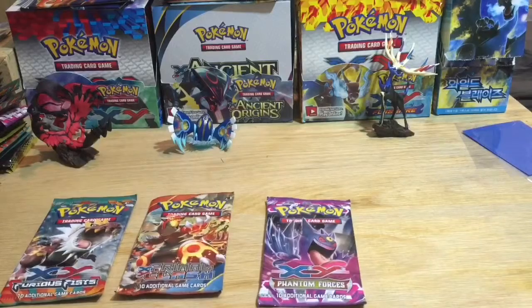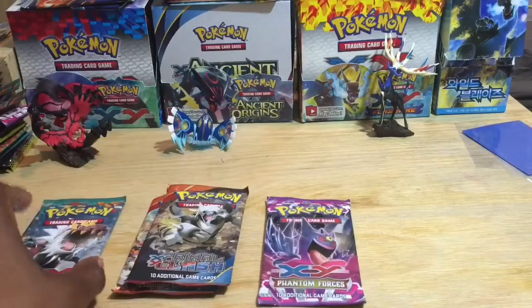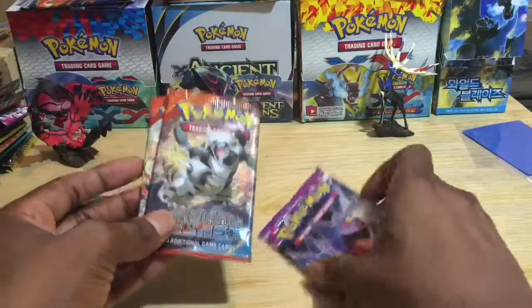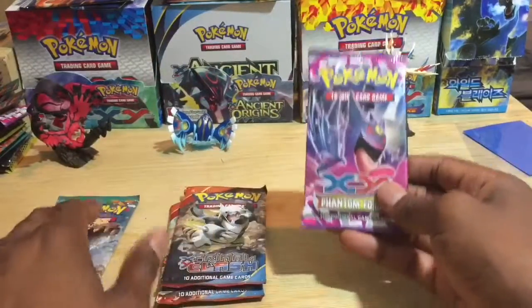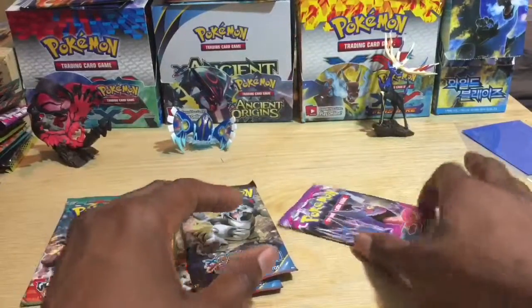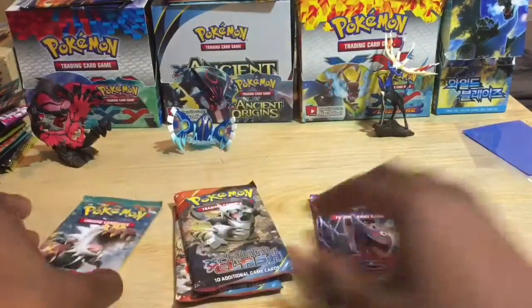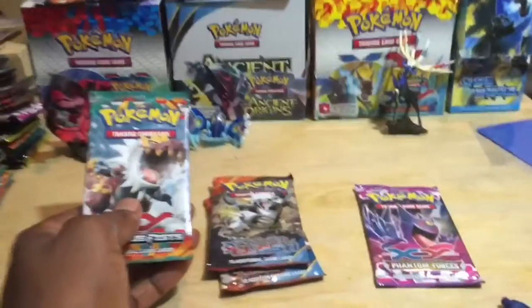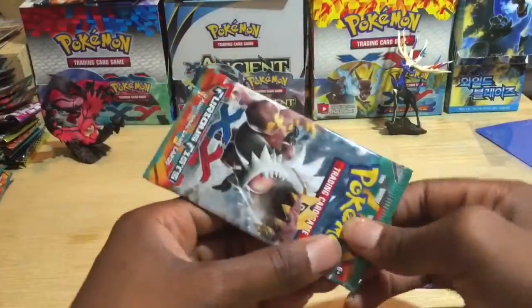All right, we're going to get it started. I've got the weights already. 18.9 grams, 19.5 grams, and then we've got 19.7 grams. So, slightly heavier. It's possible there could be an EX in here. You never know. But there could also be EXs in these. So, let's get them open, guys. Let's get it started. Let's do this.